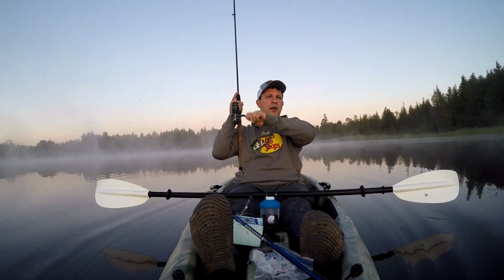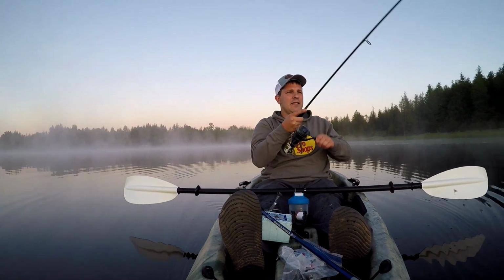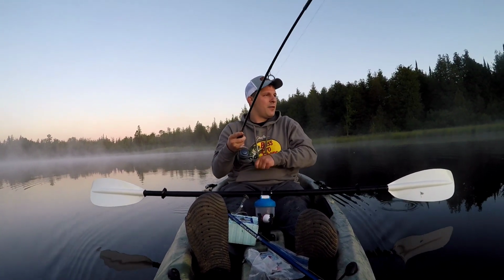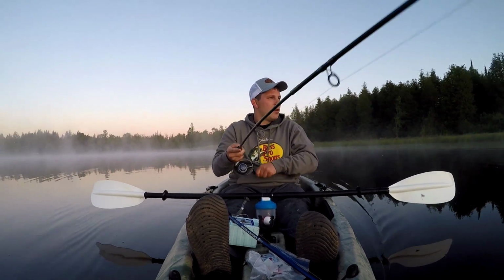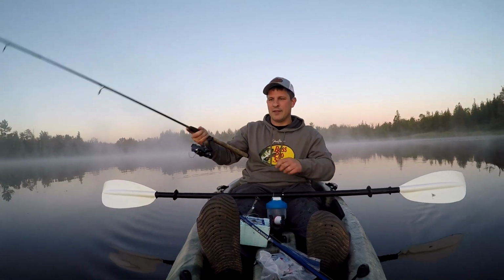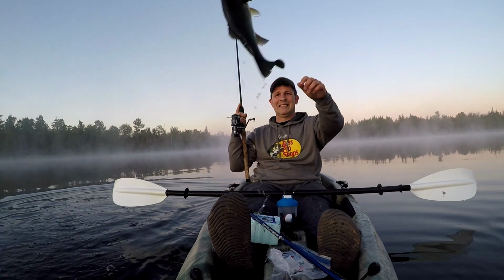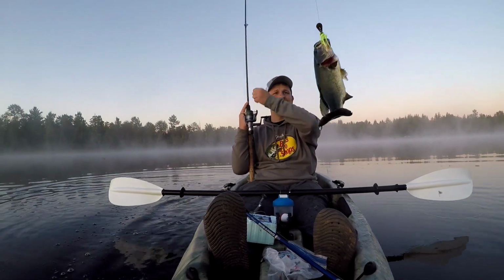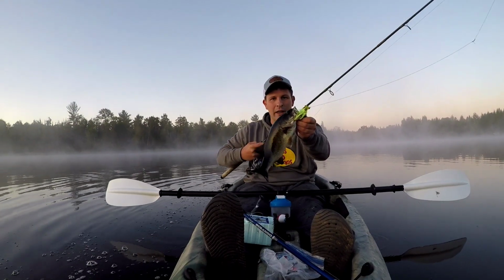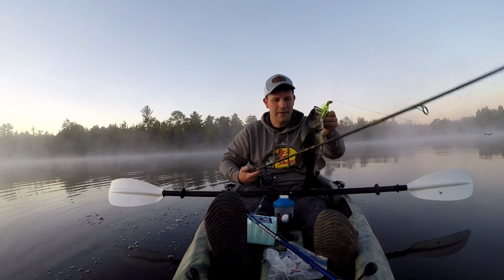Just a bumper. That's not a bad bass. That was so far away though. Stay down. Ooh. Oh yeah. Best one of the day by far. Clobbered it. There we go. Classic chatterbait bass right there.